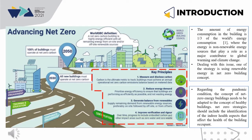As we know, the amount of energy consumption in the building is one-third of the world's energy consumption, where the energy used is non-renewable energy sources. So, to deal with these issues, one of the strategies is using renewable energy in the net zero building concept. The World Green Building Council is targeting that in 2030 all new buildings must operate at net zero carbon, and in 2050 100% of buildings must operate at net zero carbon.